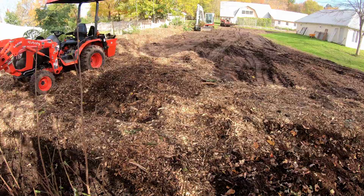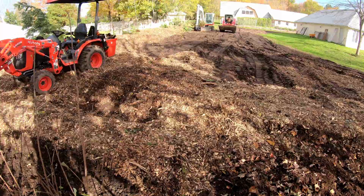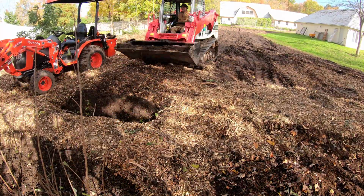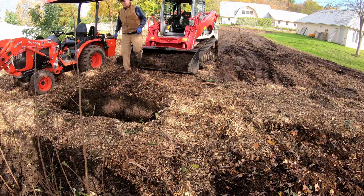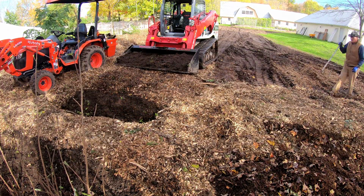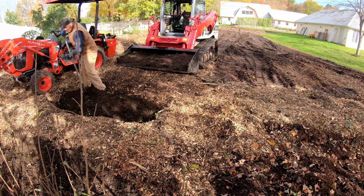Now I'm getting another spot ready here. I've done a few more times, but at least you'll see what I'm doing here. I'm bringing some soil in. Want to get some soil into the base of these little trenches that I dig. Then I go and get the plants.